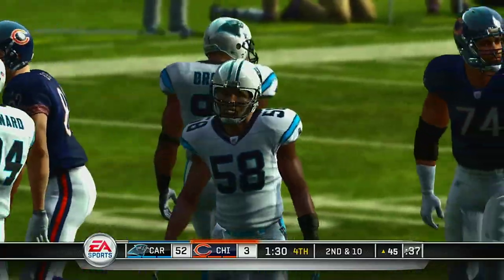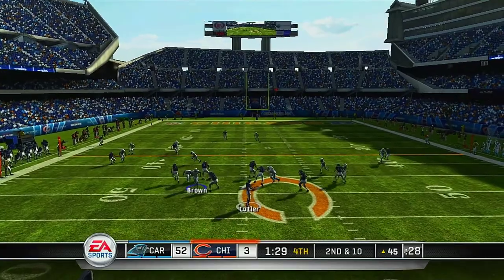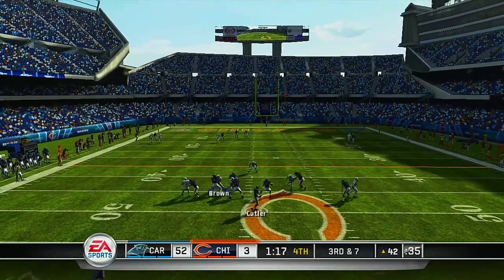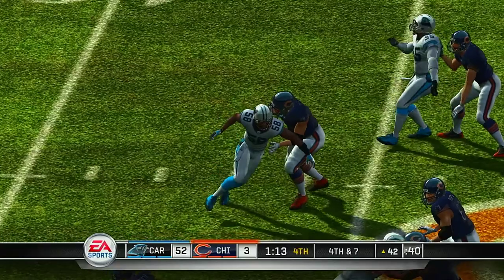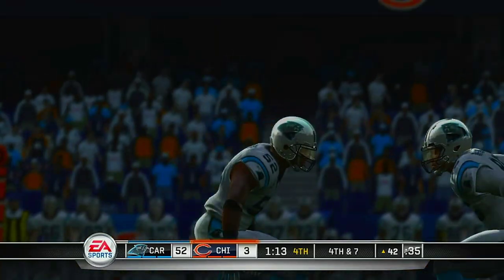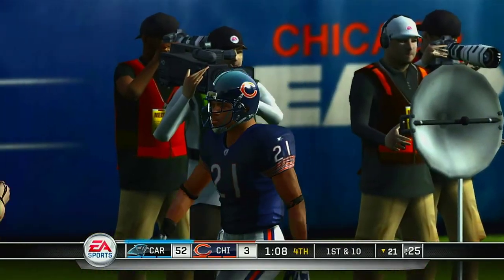Knox was the intended receiver on the play. We have extra guys in man coverage to double up the receivers. We aren't going to let their big threats hurt us. Flips it out short to his left. We're double covering one of their receivers, but they have other weapons. Make sure everyone's... Looking for a man. Knox was his intended target. He angles it out of bounds at the 21-yard line.